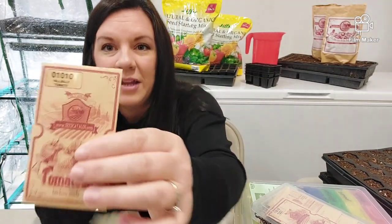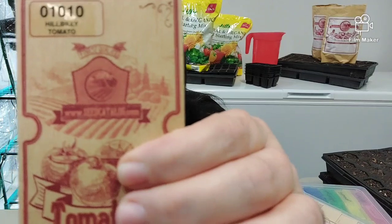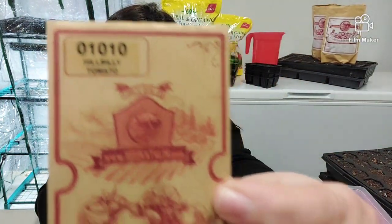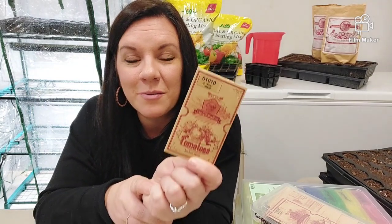If you are looking for a great heirloom seed company to buy your seeds from, I talk about them pretty often, but you can see behind me, or you can see on here, my phone is horrible about picking this up, so let me see if I can. It just doesn't do good with print, but this is seedcatalog.com. They are a family-run company who sells heirloom seeds.